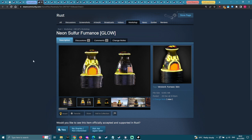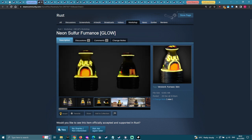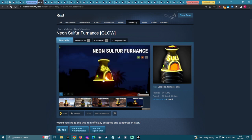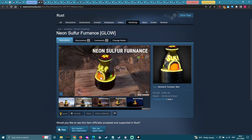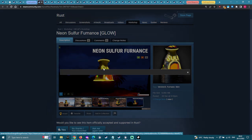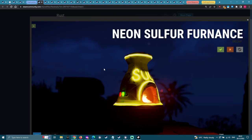So that is something that could potentially be made. Let's see if Facepunch approves of it. And I guess during the daytime it just glows even if it's not turned on. Nope, doesn't look like that. It has to be turned on for it to all light up. Is that the quality? Is that the skin that you hope to see in the future?